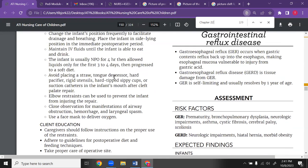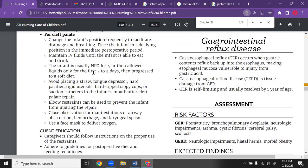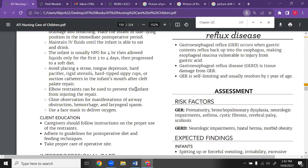I don't see anything. I'm just going to say side-lying. Maybe keep them NPO for the first 4 hours. Don't put anything hard in their mouth.